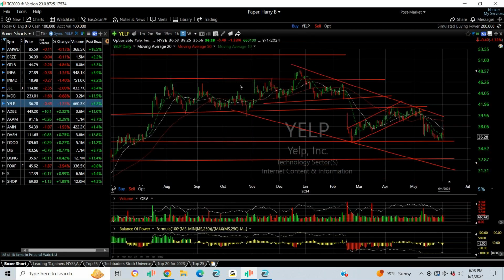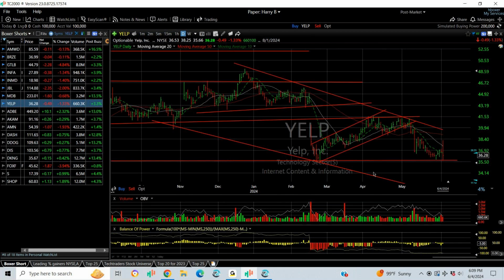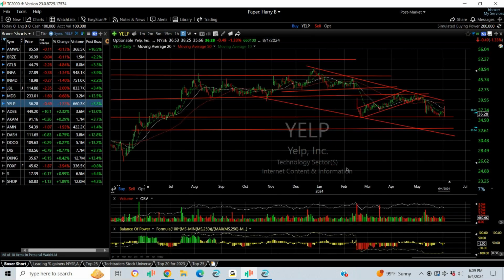And finally, YELP, after breaking a head and shoulders top and a breakaway gap here, took about 2 months to form a big bear flag and then broke down. Now today it tried to rally and it had an engulfing reversal bar. It's on support. Further downside tells me 33, and then 30.5 type targets are up next.